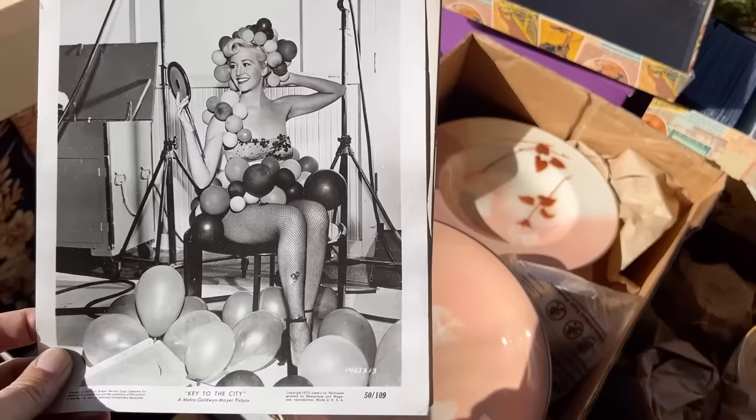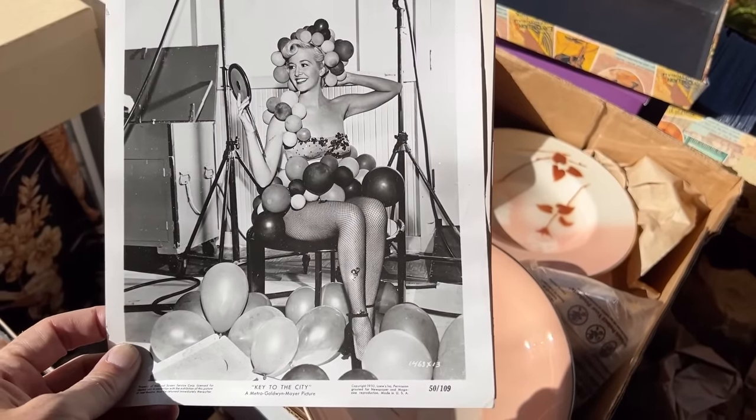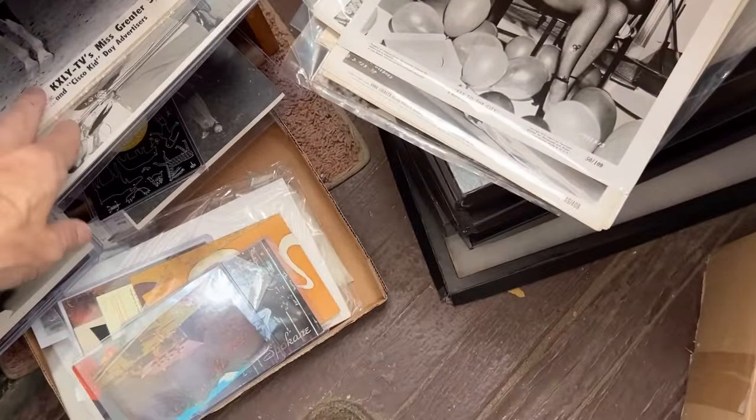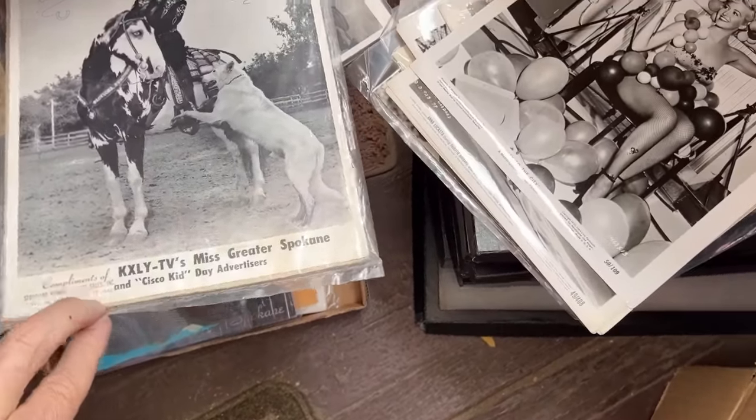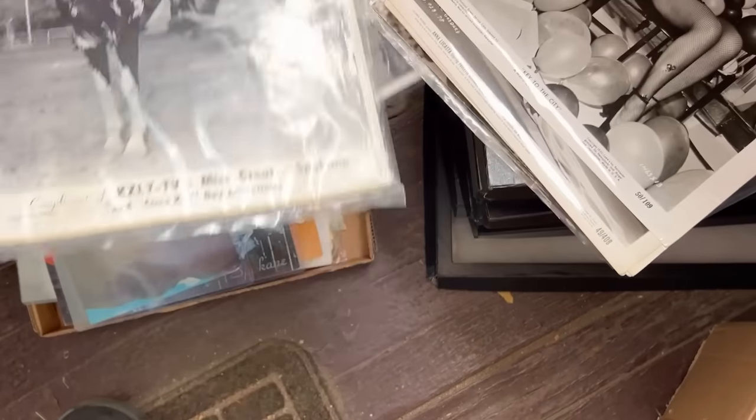And look at this cutie. She's in something called a key to the city. So that's a prospector in a parade. There is the Cisco Kid, and that is signed. Ooh, we got to take that out. Yeah, see, this is the thing.